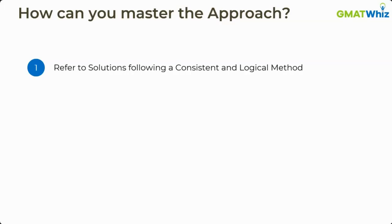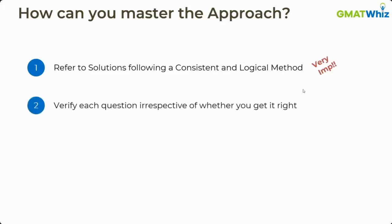You should not refer to shortcuts, splits, skimming, all of it. You have to use the right methods: meaning based approach, pre-thinking, and involved reading. This is very, very important, because unless you have solutions with these methods in place, you will not be able to draw a variance between your approach and the approach which is supposed to be taken. And unless you're able to draw that variance, you'll not be able to improve on your own.